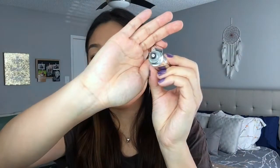This is the e.l.f. Eye Refresh. It's kind of like an under eye balm, or not balm, ball, roller ball. You just roll it under your eyes. It has caffeine, it has a lot of really good ingredients.